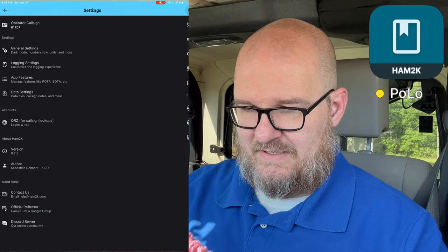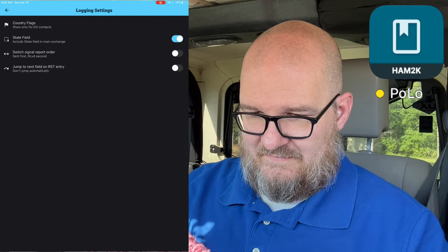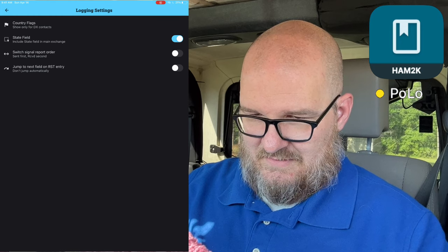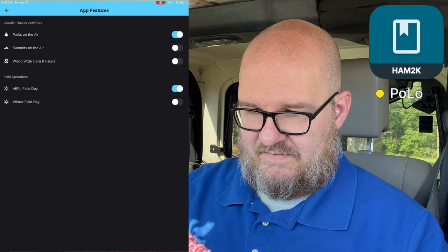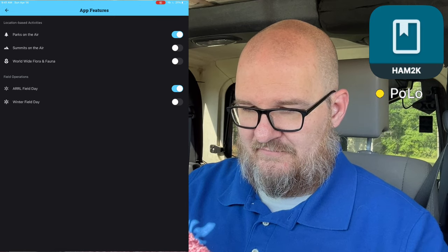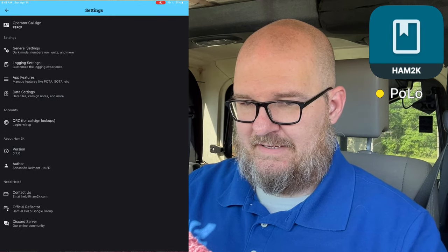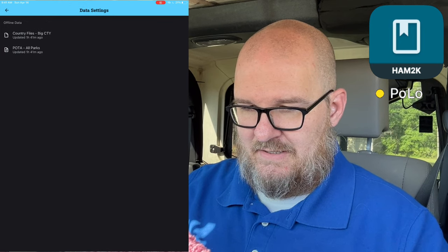See, I already forgot what I clicked. So let's go look at logging settings, state field. Okay, that's pretty cool. App features, you can add Summits on the Air and the World Wide Flora and Fauna. You can do Winter Field Day and ARRL Field Day. Those are still a pretty good ways away.